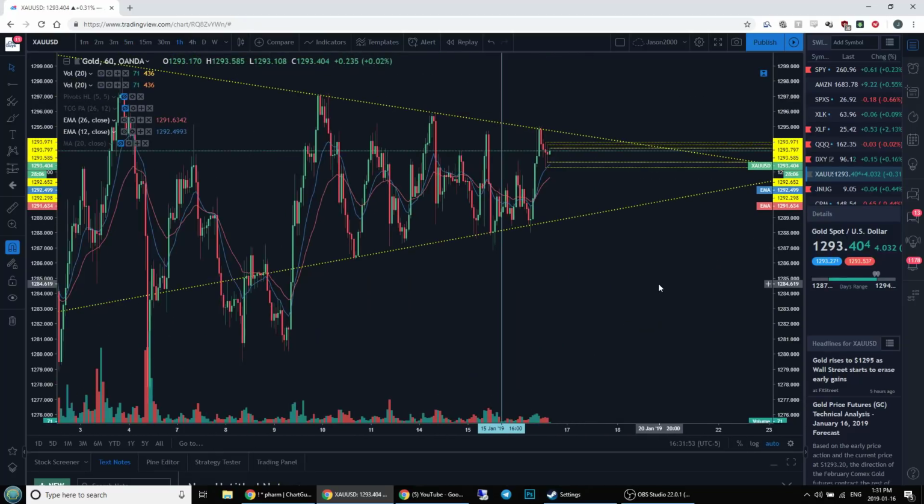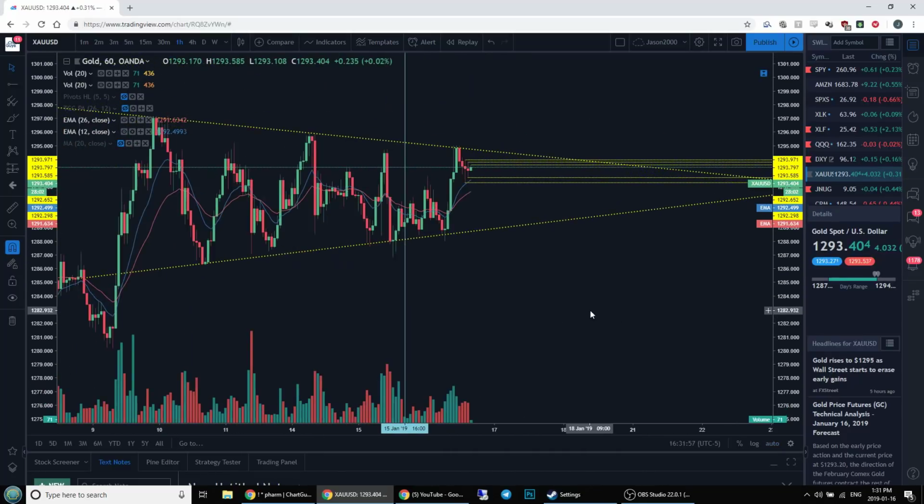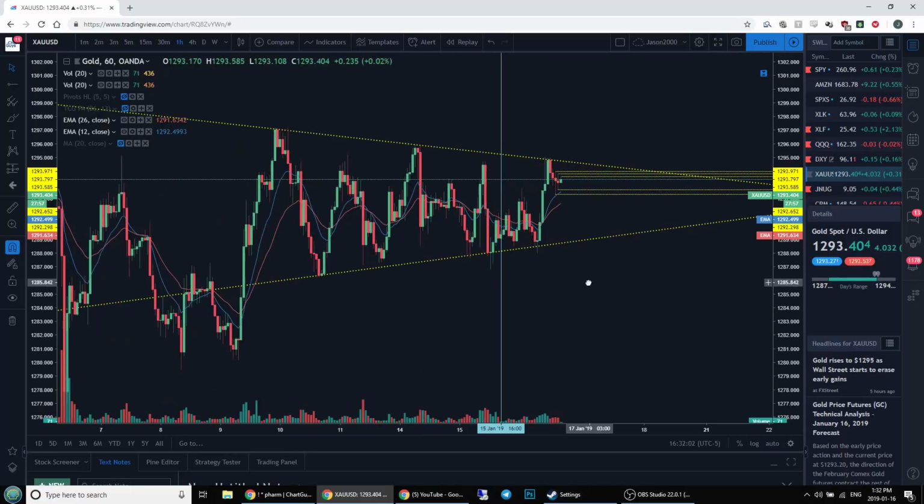So that's it for today. Hopefully we will get a good break on this pattern, see it in action, and learn a little bit how to use these patterns inside larger patterns.